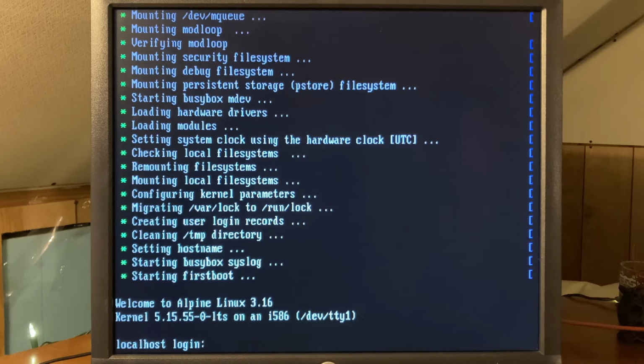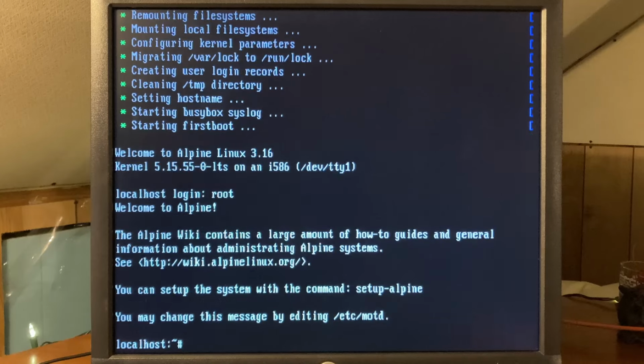Welcome to Alpine Linux 3.16. Let's log in. It's not the right one. There you go. So now that we're here, before we start installing, we're going to want to make sure that everything is working properly. So first we're going to want to make sure the network is working.